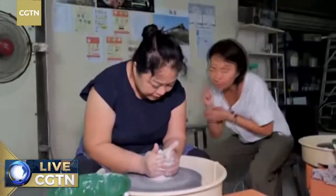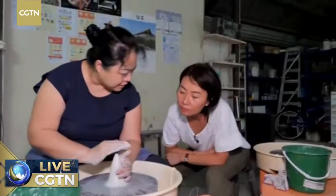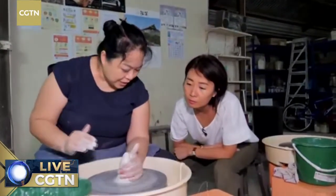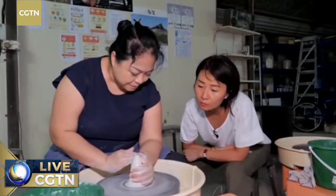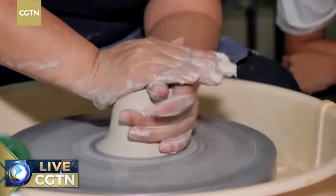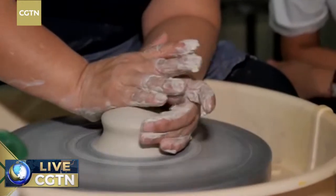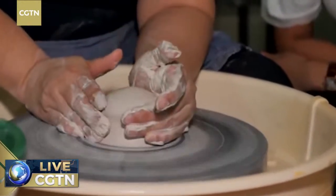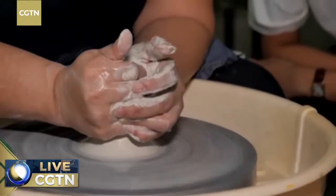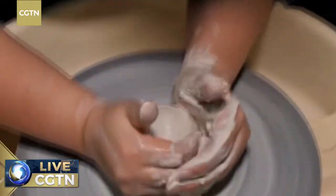This is how we centering. And also that we are trying to compress the clay, prevent the air pocket inside. Your left hand is always here. Then you use your right hand to press down the clay. Usually we do this 2 to 3 times. And this is just to prepare the clay? Yeah, to prevent the air pocket inside.